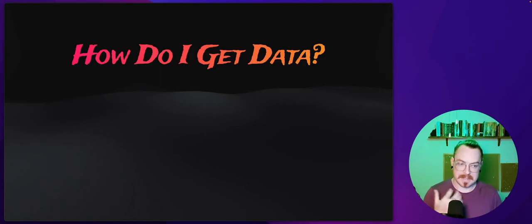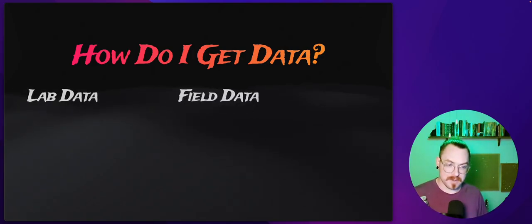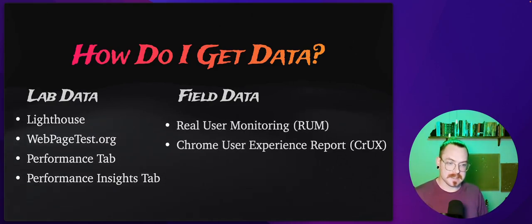So how do I get data? Data is important to informing us how we should start tackling performance issues. So we use kind of sciencey terms. We have lab data and we have field data. Lab data is things like Lighthouse, WebPageTest, the Performance tab in DevTools, and the new Performance Insights tab. Field data is things like real user monitoring.